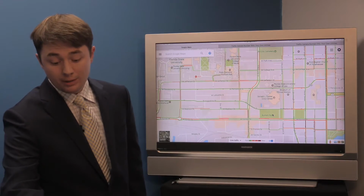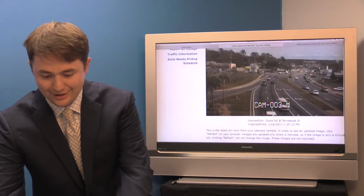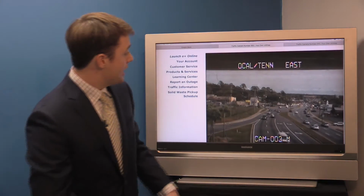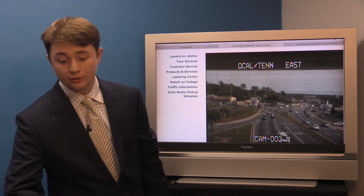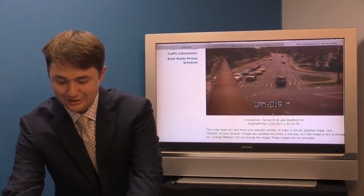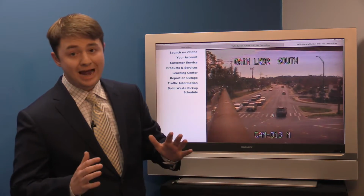Let's go ahead and pull up some of our traffic cams courtesy of the City of Tallahassee's traffic website. Zoom out for a second. You'll notice here, this is the intersection of Ocala and Tennessee Street. Not looking too bad. Starting to see a little bit of volume out there on the roads, but still not much congestion. Over here, the corner of Gaines and Lake Bradford, you'll notice just the cars stopped at the light.